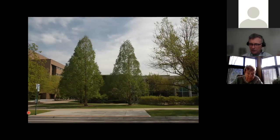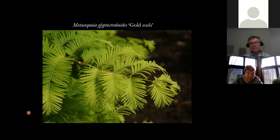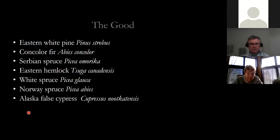Get kind of a nice russet red in the fall. They're deciduous, so they'll be bare through the winter, but then they leaf out nice bright green, and then they're kind of russet red in the fall. There's actually getting to be some cultivars of Dawn Redwood. This is one called Gold Rush. So people are starting to select some cultivars of those.